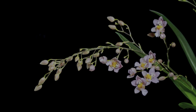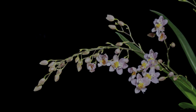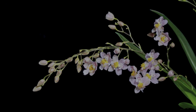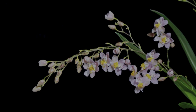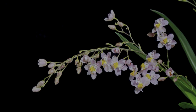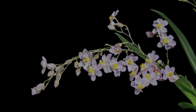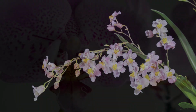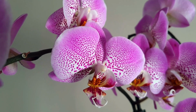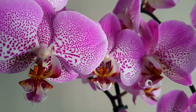It seems like these partnerships and adaptations are really what have enabled orchids to conquer such a wide range of habitats. Exactly. And the story of orchid evolution isn't over yet. As scientists continue to study these fascinating plants, they're uncovering new secrets about their origins, their adaptations, and their relationships with other organisms. Well, I'm definitely feeling inspired to learn more about orchids. I've always appreciated their beauty, but now I have a whole new level of respect for their resilience, their ingenuity, and their incredible evolutionary journey.